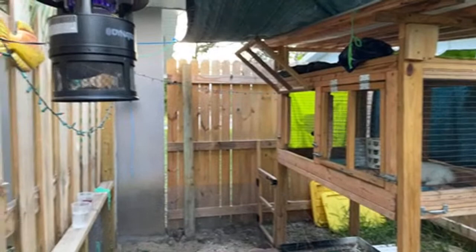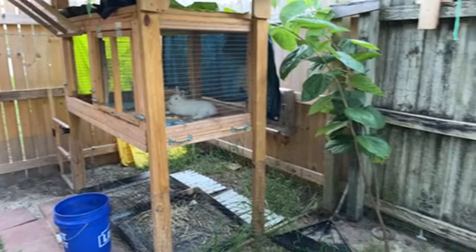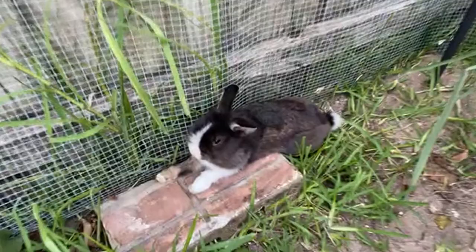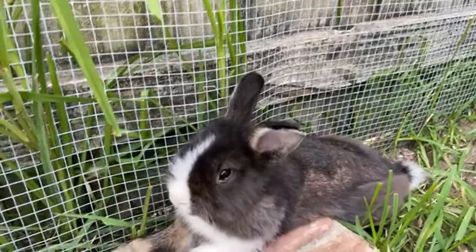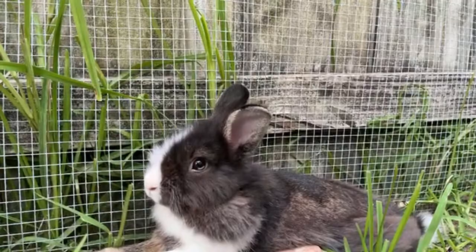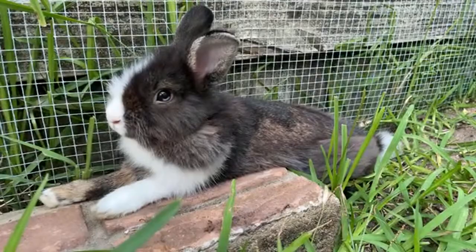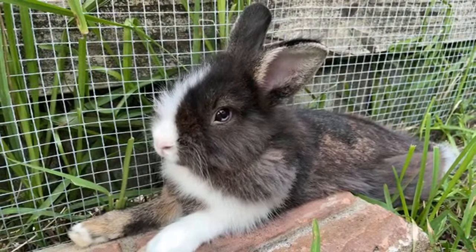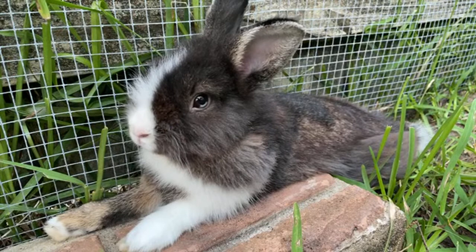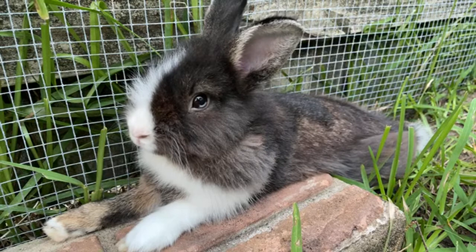Is Thumper running? Thumper is running. Thumper's out. Thumper is already out. We have a free range rabbit. Now, this is not a bad lifestyle. Thumper cam. An interesting fun fact about bunnies is that they can sleep with their eyes open.